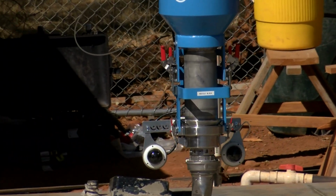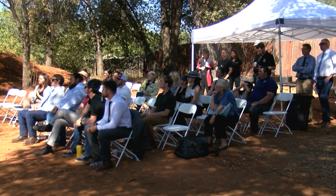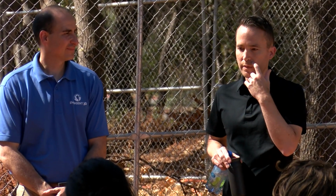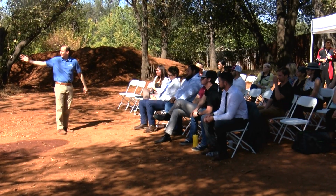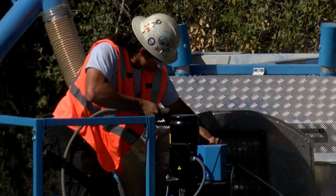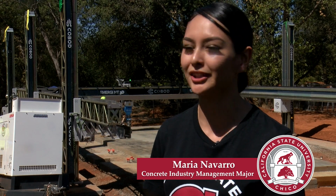This past Tuesday, Mills got to show off those skills in front of a crowd as Emergent 3D held a special informative event at the job site with plenty of Chico State professors and students on hand. I'm definitely interested in being a part of this advanced technology in the future, especially once I graduate. For them to give us the opportunity to come out and just take a view of what they're doing and just answer all our questions just gets me excited to be a part of this.